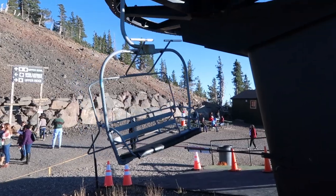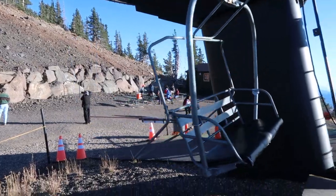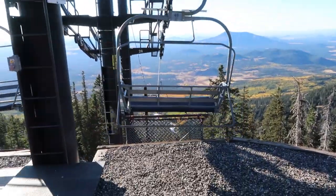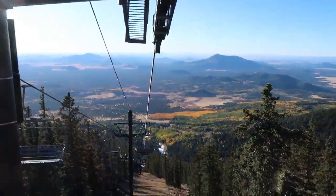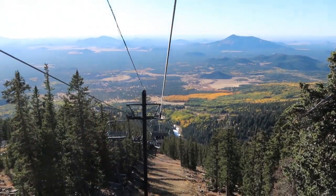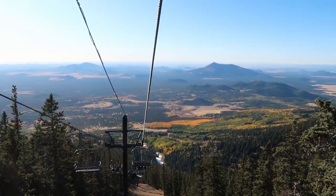All righty, it's about time for the journey back down. Looks like it's gonna be absolutely gorgeous and frightening at the same time. All right, here we go. All right, we made it. And we're kind of swinging, we're bobbing back and forth as you can see. And yeah, it is a little frightening, but I'm adjusting here.